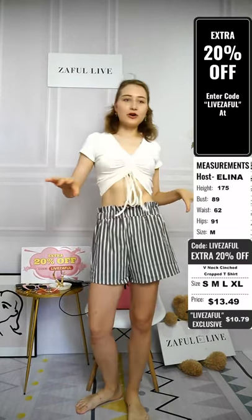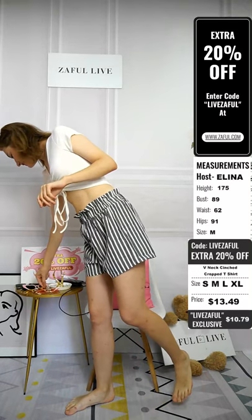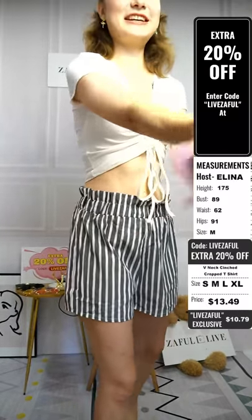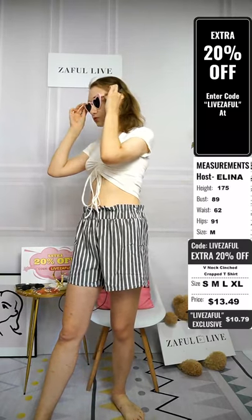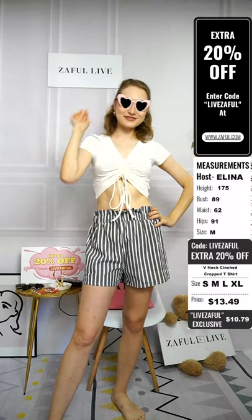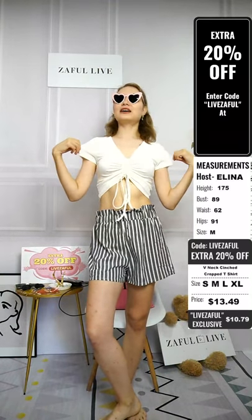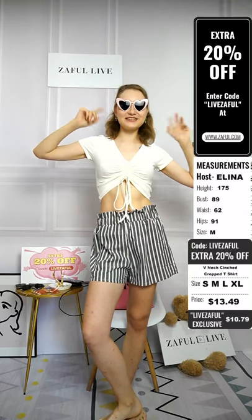And with this top, I would like to wear some kind of sunglasses. I really like, we got new sunglasses, such a cool and cute one, you can see, guys. Pinky heart. Let me try. Yeah, I think it looks really so cute. What do you think, guys? Like the combination of all this. This shirt from the previous set, and this V-neck crop t-shirt, and with these sunglasses, I think it really looks cool.